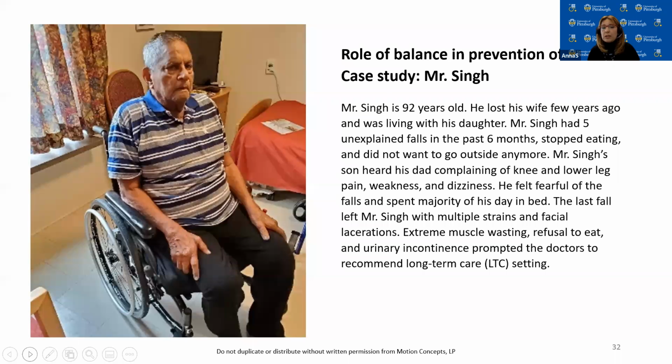So he ended up being admitted to the hospital where some medical issues were addressed, but he lost all his muscles and was refusing to eat and developed urinary incontinence. And the doctors and nurses at the hospital actually recommended his admission to the long-term care facility.